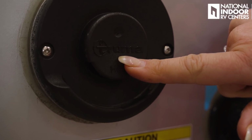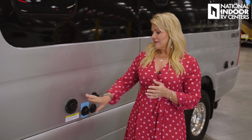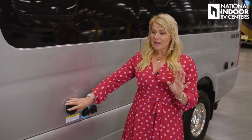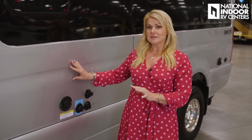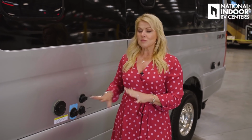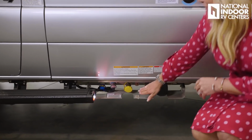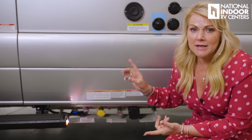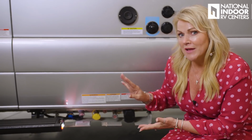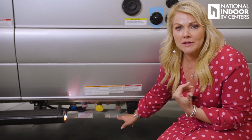This is the Truma Combi exhaust for your hot water and furnace. This is whisper quiet, and you'll notice that it has a very small footprint on the outside of your coach. I'll talk more about the features of the Truma Combi when we're inside. Here's our 16 gallon propane tank for your Truma Combi system, which you can run off gas or electric, and you can also use this for your quick connect grill in the back.